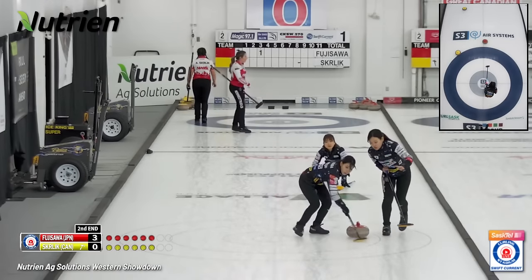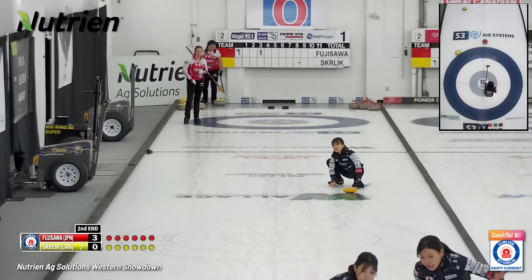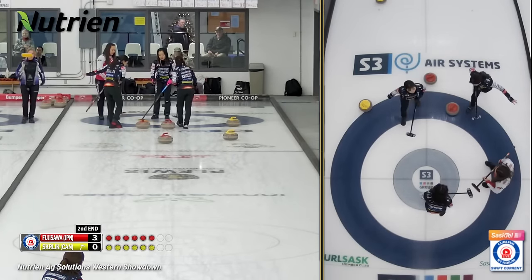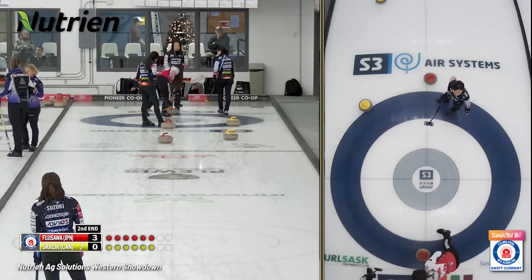Yeah, I love these kinds of ends. Four made shots to start things off. So we've got our center guard, corner guard. And I'm not sure if they came up light on their draw on the next center guard, or if they were trying to throw double centers. I'm guessing they came up light. That's what you'd think, yeah. But either way, both teams kind of putting their rocks in the spots that they'd like to. So now you've got three rocks down the center line.